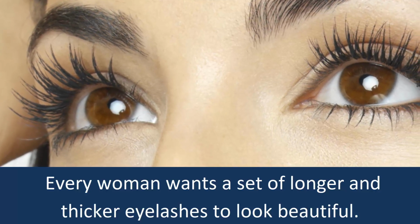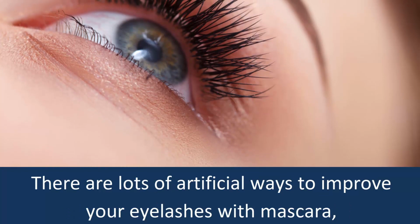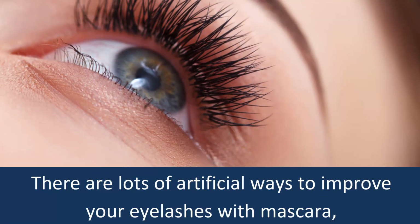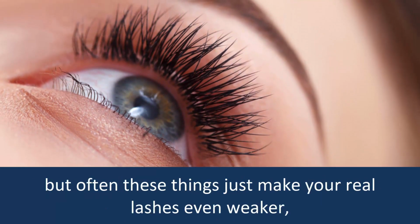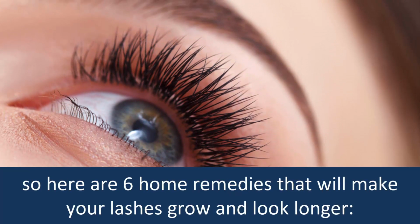Every woman wants a set of longer and thicker eyelashes to look beautiful. There are lots of artificial ways to improve your eyelashes with mascara, false eyelashes, or eyelash extensions. But often these things just make your real lashes even weaker. So here are 6 home remedies that will make your lashes grow and look longer.